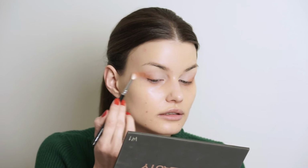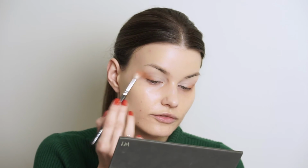Basically all I'm doing is very lightly blending the shadow in a diagonal shape, and not taking the shades any farther than the middle of my iris, I should say. Something like that. And I'm just kind of flicking it upwards as I get towards the outer V. And hope that that's how you're supposed to do it. But now, I think it's time we go a bit more detail-y.